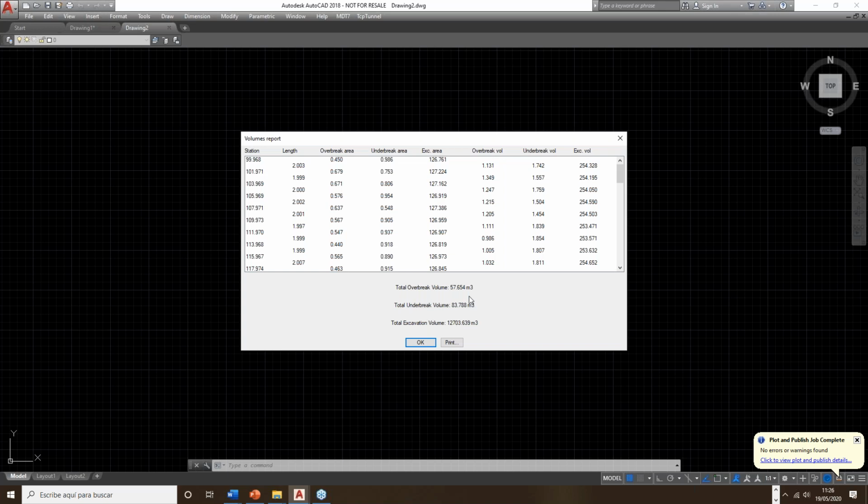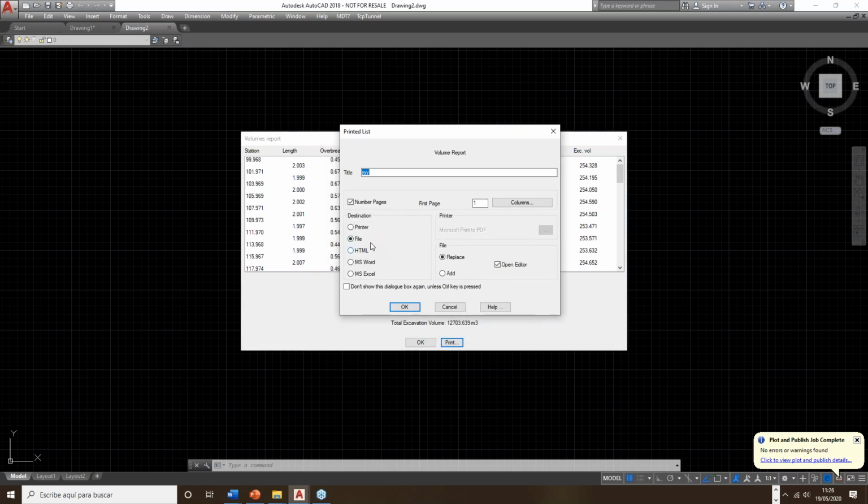And here you can see the volume report with the station, the length, the overbreak and underbreak areas, and overbreak and underbreak volumes. The reports you can print in different formats, like printed on paper, on ASCII file, HTML, and Microsoft Word and Excel.